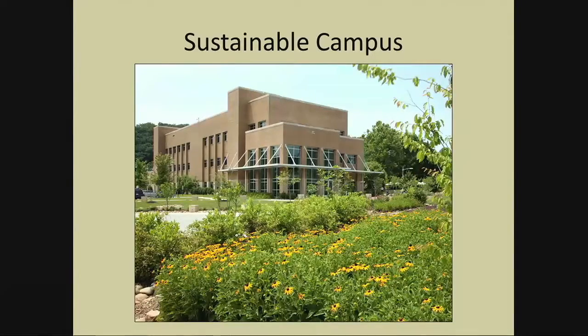So that brings us to the ORNL campus. And we, like Jimmy said, make every effort to be a sustainable campus. This is one of my favorite pictures because it highlights our energy efficient buildings and our sustainable native landscaping. In the front there, I'm sure Bryce could tell you about the building, but we've got a bunch of Rudbeckia hirta, which is a great pollinator plant.